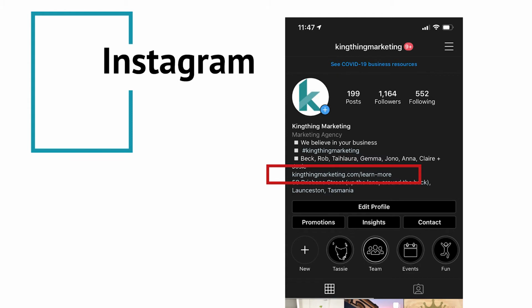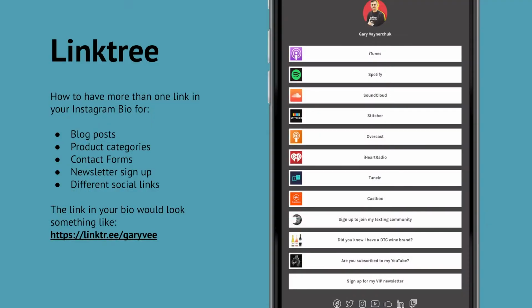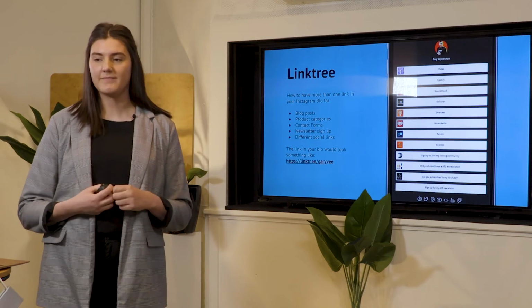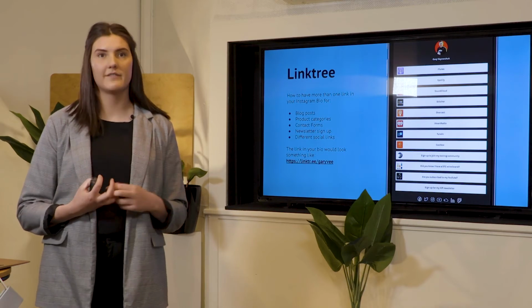A tool that you can use to have multiple links within your bio is something called Linktree. So you can see here, this guy called Gary Vee, who is a really big wig in the marketing industry, uses Linktree to take people to other areas of his site or his other social links. Some examples of where you could take people to are your new blog posts, different product categories, or contact forms.